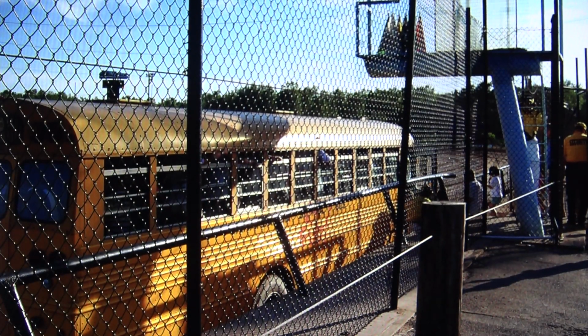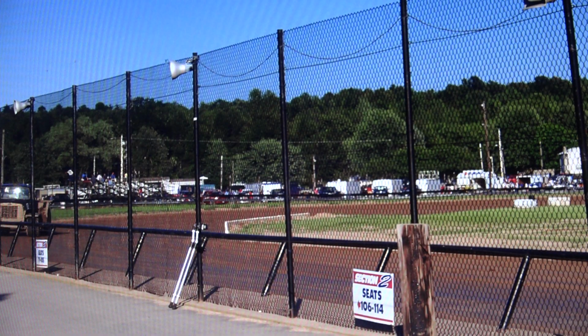And remember this bus they had for a while? They used to take the kids around on? I can't remember who was promoter of that. I'm not sure if it was Jeremy or not, but I hope you enjoyed this.